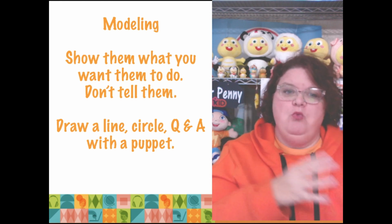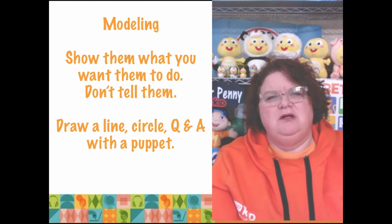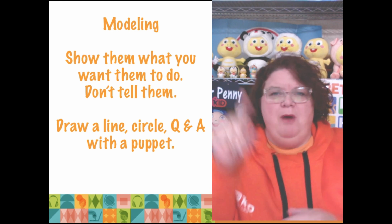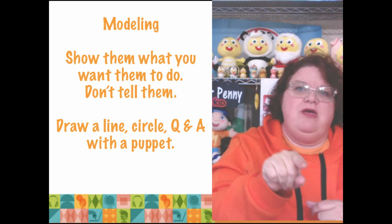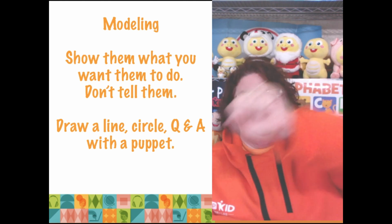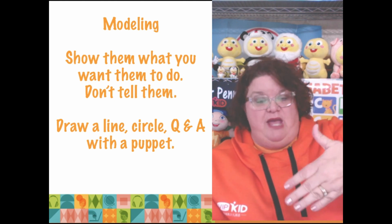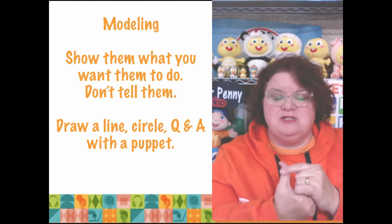So anytime you want them to do something, I never want my student to go, what does she want me to do? Circle what? Draw a line where? So I'm always going to show them what I want them to do first. I'm going to show them where I want them to draw that line. I'm going to show them if I want them to move that picture over here or that word over here. I'm going to do it first and then let them do it after me. Always show them what you want to do. You never want them to ask, what does she want?